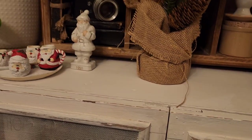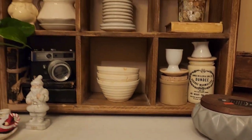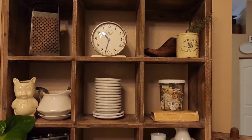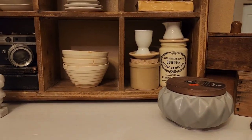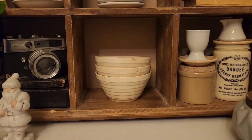And I also wanted to show y'all what I did with my... So I took down my Christmas here, which if you'll recall, I had all my Santa figurines here, the salt and pepper shakers and such. So obviously these things are not staying, but I put my ironstone bowls that I got in North Carolina here.